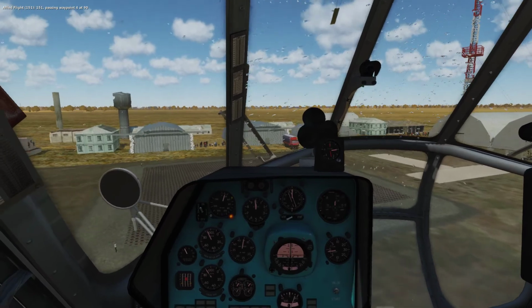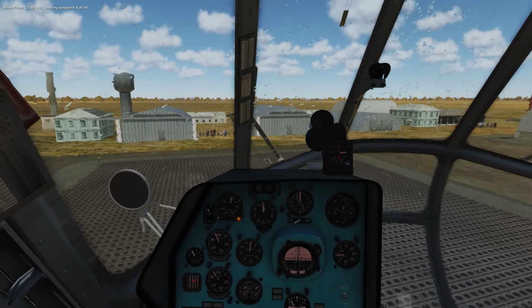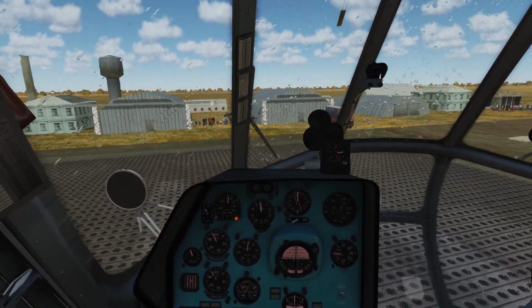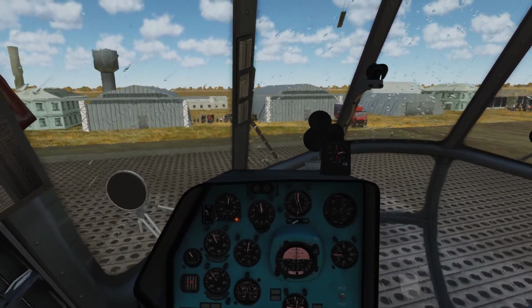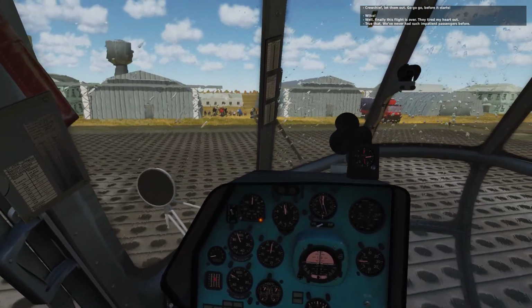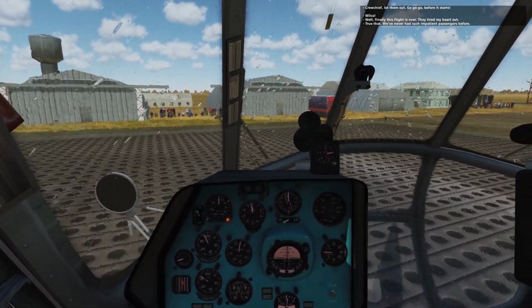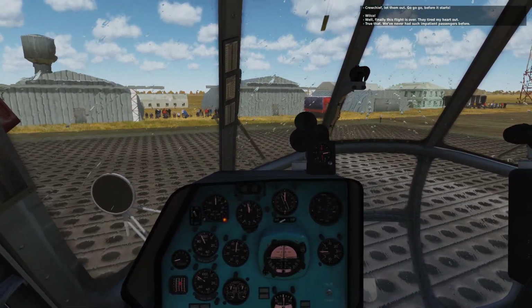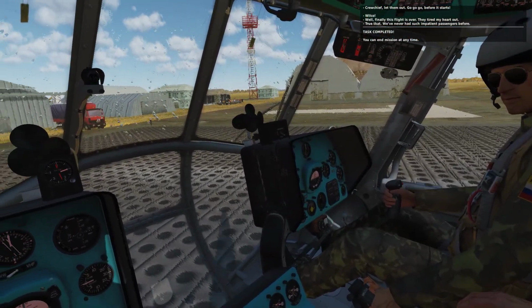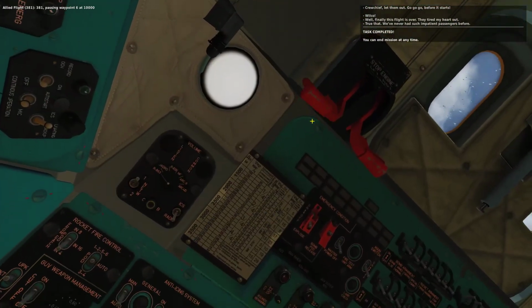Alright, boys and girls, toilets are just over there. Crew chief, let them out. Go, go, go, before it starts. Well, finally this flight is over. They tired my heart out. True. Never had such impatient passengers before. Yeah, well, I'm not surprised. Let's shut this thing down.